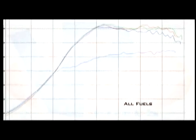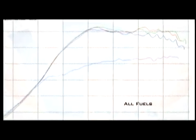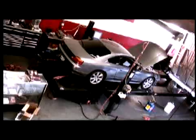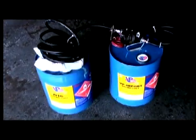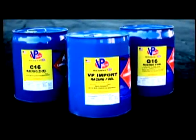C16 has always been the standard in race fuels in the tuning community, but it looks like Q16 could take over in the import community due to its ability to make more power at the higher RPMs we're used to, with the potential to make the power of higher priced fuels at the same price point as C16. We're on a winner.